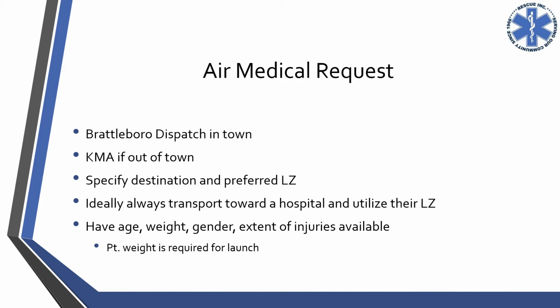Age, weight, gender, and extent of injuries. They need a weight to launch because if the patient's not going to fit in their helicopter, they're not going to fly. So you need a weight to get them launched. They like to have gender, and they want to know extent of injuries. This might determine if they're going to grab blood or not before they leave. I think they always carry blood. Mark, do you know if they always carry blood on their bird, or does it depend?